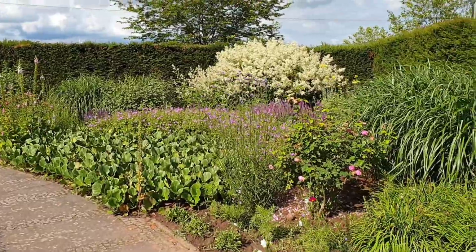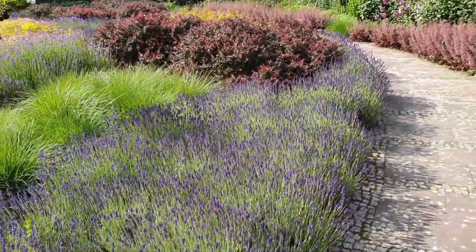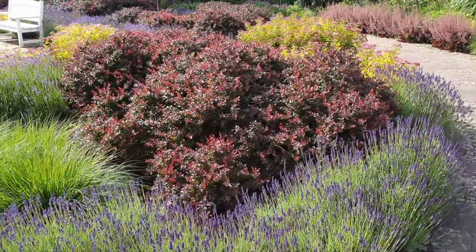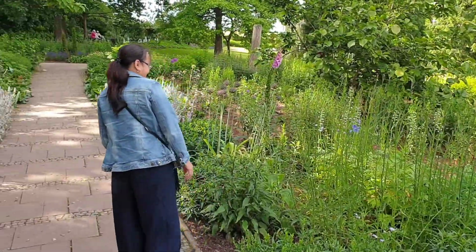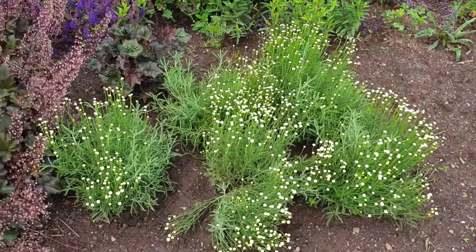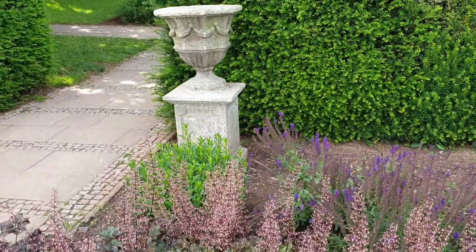This is wild. Here you can sit and relax in the middle of the lavender here. Beautiful, beautiful purple flowers, just like a whole sea of purple here. This is really cool. And we're going to the next part.